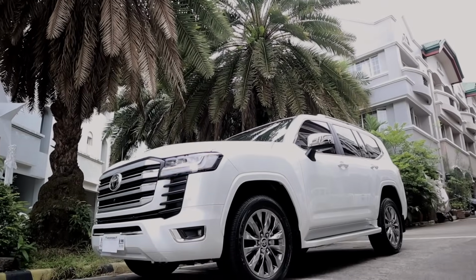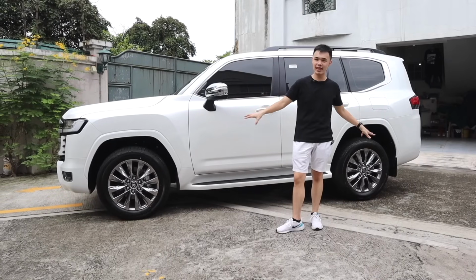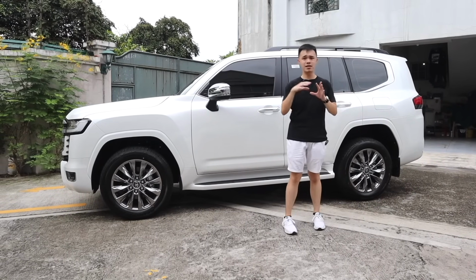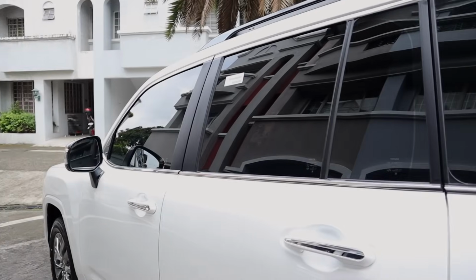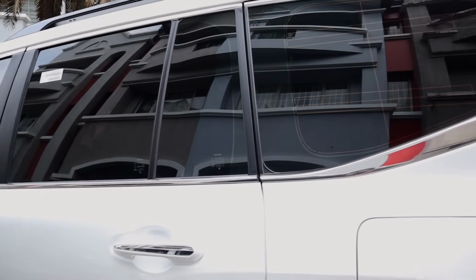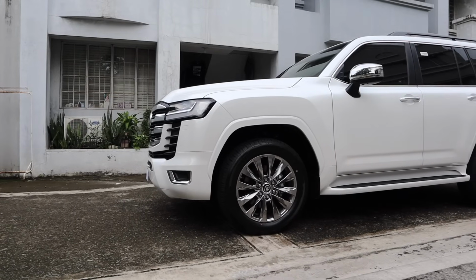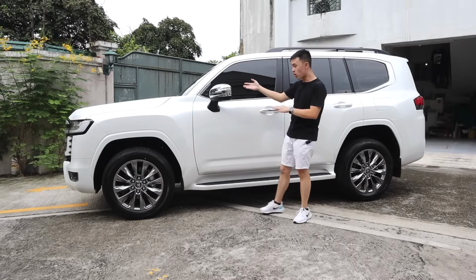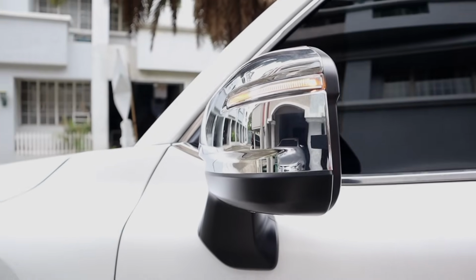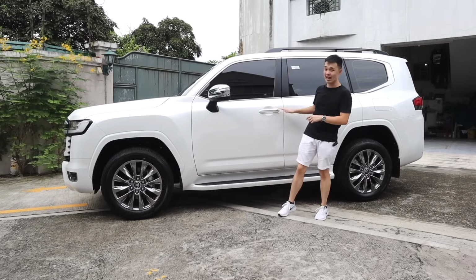From the side, you can immediately tell that this is still a Land Cruiser, so it just looks pretty much just like a Land Cruiser from before. However, you have some hints of its baby brother, the Toyota Prado, where here on the third window, you can see that it kind of curves up like that, which just looks a lot similar to the Prado. All around the side of this car, you have lots of chrome all across the windows. You get chrome on the huge wing mirror, which by the way has repeaters as well and blind spot monitoring. Then you also get chrome on your door handles right here.